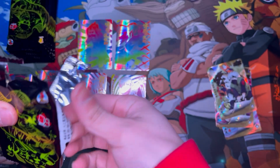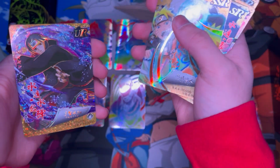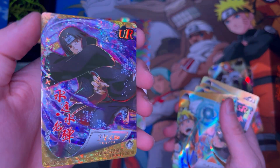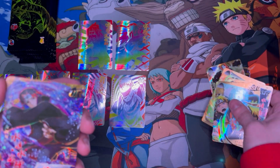So here we go on the next pack. Kind of struggling there on that pack. Here we go. Nice Rock Lee in the front. SSR Naruto with the UR Itachi. Beautiful card. URs are a pretty good rarity, but beautiful card.